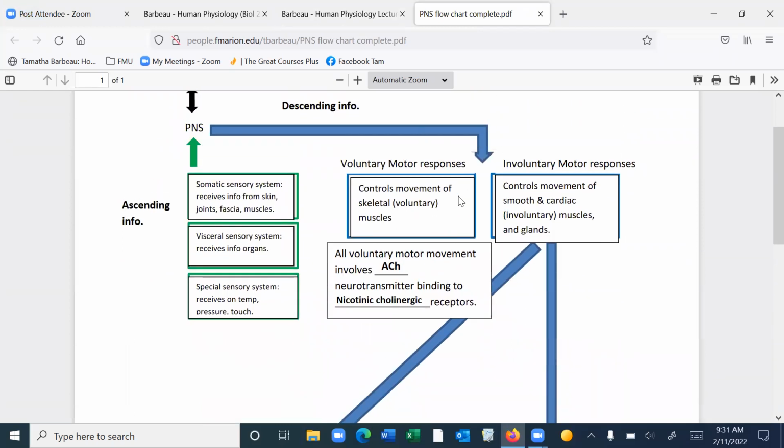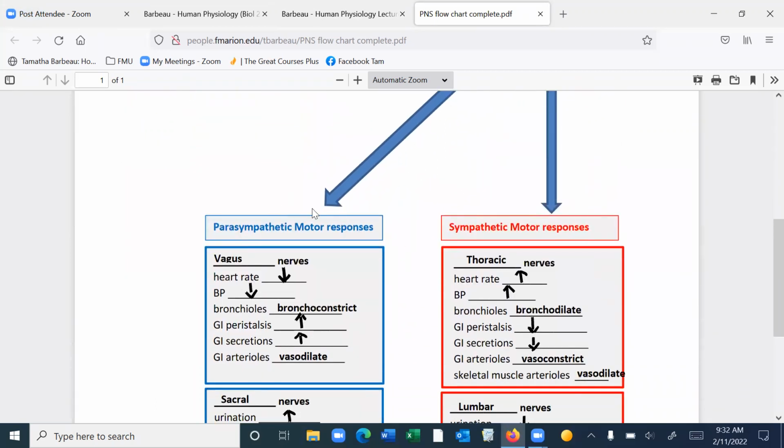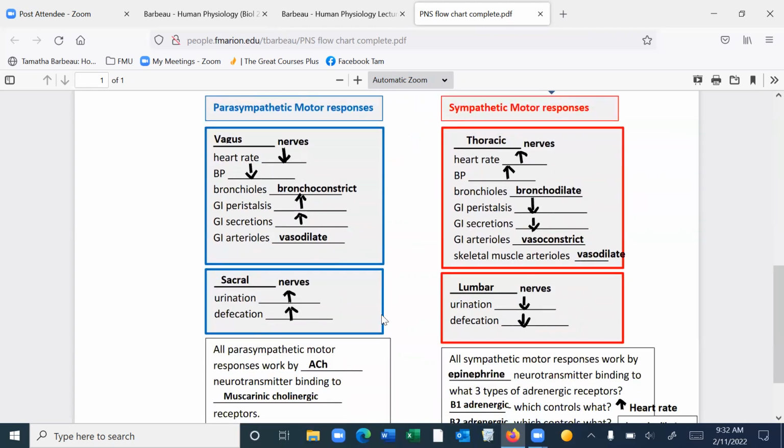Voluntary motor responses, that's acetylcholine signaling, all right? Acetylcholine, nicotinic cholinergic receptors. Involuntary is all over here: cardiac, smooth muscle, and glands, and then it's divided into your rest and digest, in nice cool blue because you're supposed to be cool and calm. And then over here, danger, danger in red, sympathetic or fight or flight. And you don't have to worry about the nerves. That we're going to cover in the next chapter. But these things we talked about, that's all there. And don't worry about those nerves. We didn't cover that, but this is what happens under those systems.